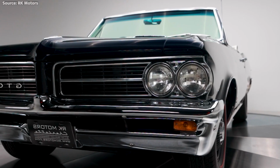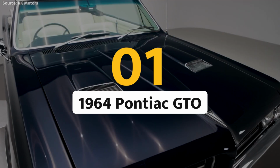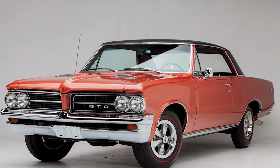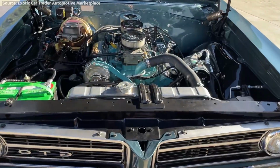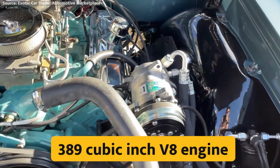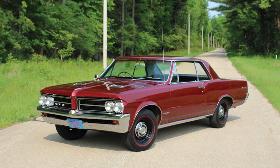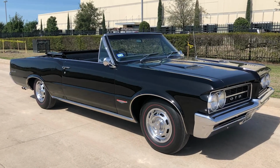First up, the car that ignited the muscle car revolution, the 1964 Pontiac GTO. Often hailed as the original muscle car, the GTO was a bold statement by Pontiac, breaking the mold and setting new standards in power and style. Its heart, a roaring 389 cubic inch V8 engine, capable of pumping out a thrilling 325 horsepower. The GTO wasn't just a car, it was a symbol of raw American power and freedom.